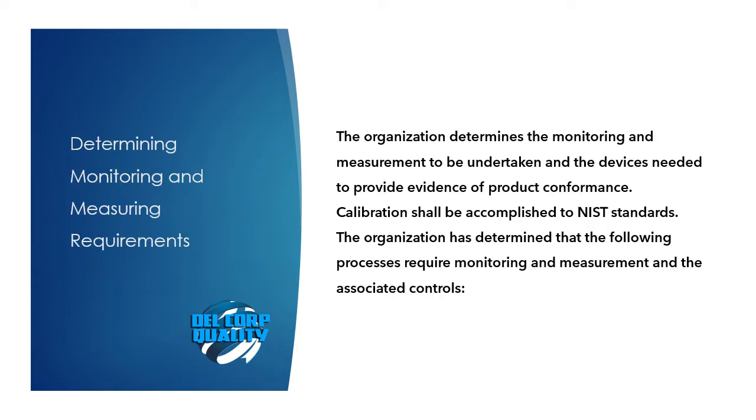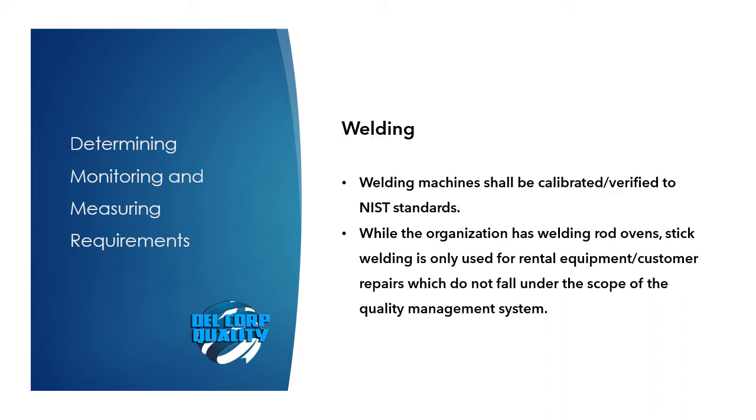The organization determines the monitoring and measurement to be undertaken and the devices needed to provide evidence of product conformance. Calibration shall be accomplished to NIST standards. The organization has determined that the following processes require monitoring and measurement and the associated controls. Welding. Welding machines shall be calibrated, verified to NIST standards.